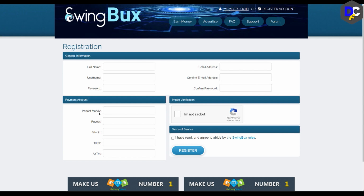Make sure you put the correct information so that you can cash out your earnings hassle-free. You can select from various payment methods such as Perfect Money, Payeer, Bitcoin, Skrill, and RTM. Then, tick the box of the reCAPTCHA under the image verification. Check the terms of service to ensure that you've read, understood, and agreed to abide by Swingbucks rules. Simply click this link to read the terms, and then press the register button. After creating a new account, proceed to step 2.